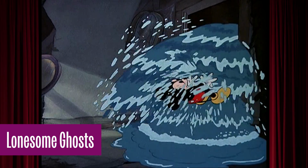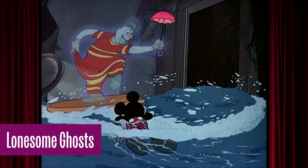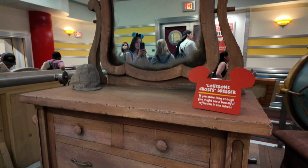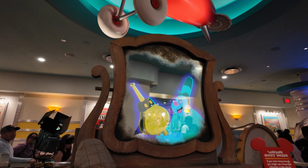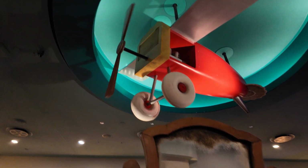They're hired by mischievous spirits to exorcise a haunted house, leading to hilarious pranks by the ghosts. In the queue, you'll find the dresser from the haunted house with clothes spilling out. This has a mirror on top that has an effect where intermittently ghosts appear. Occasionally, one of them blows air that spins the propeller on the Plane Crazy plane that's hanging above.